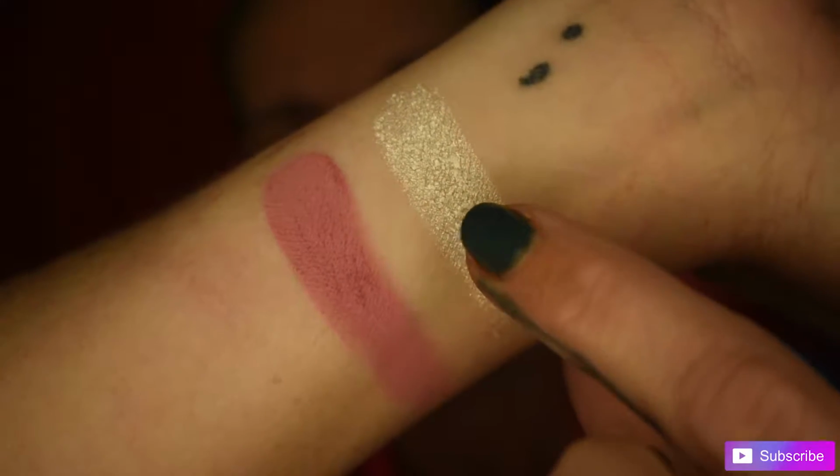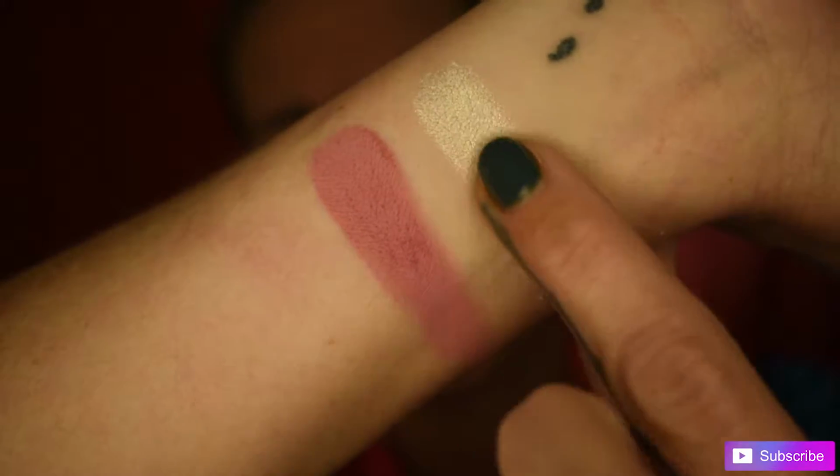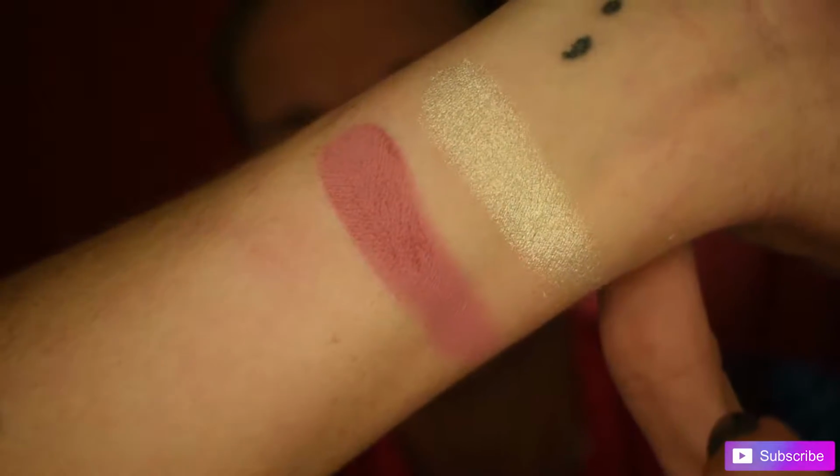You can see Jasmine has kind of chunked up a little bit. I'll see if I can get in close enough for you to see. So there are some chunky particles there. Let's see how it swatches out. So it swatches down. But yeah, just to make note of that.